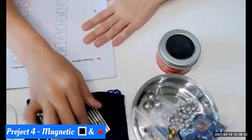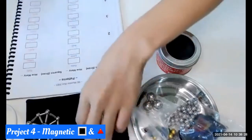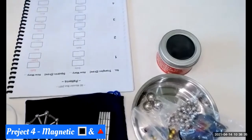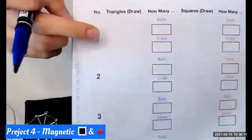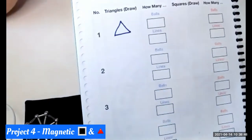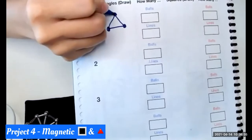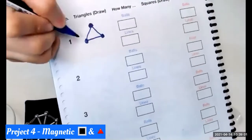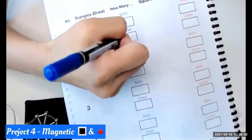Yeah, Aquaman. Okay. So page 11, you can see there's number one, triangle. On there you can draw. Let me get a pen, a marker. Okay. So the first one you can see over here, right? Triangles means that we need to do three lines, 1, 2, 3, correct? And then you're going to add balls at the corner, whenever there's an intersection, a joint, you put a dot on it. So under the first one, how many balls? You can count, the dots are balls. 1, 2, 3. So you write 3. How many lines? So you write 3.